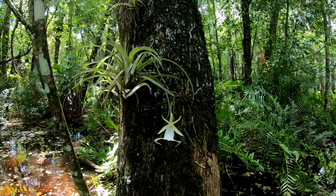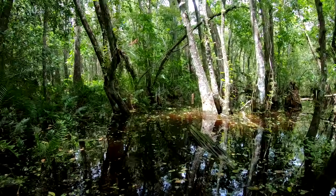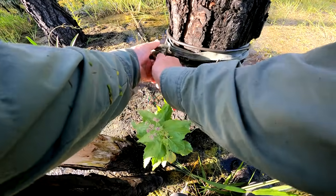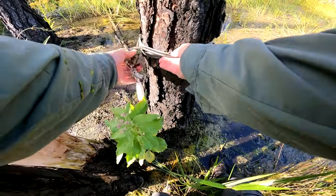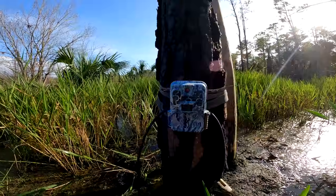That's a beauty. All right, well, let's go get this camera. Oh man. Well, I hope you guys enjoyed that little bit of B-roll, just some of the miscellaneous things that goes on out here when I'm doing this trail camera thing.